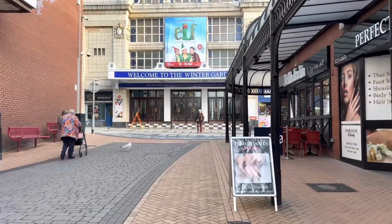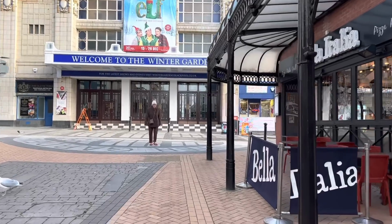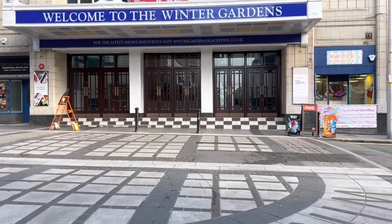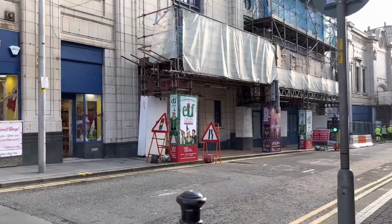And then, of course, we need to sashay around the block to Victoria Street, and then we can Golden Mile Amusements, isn't it? It's come back to me.